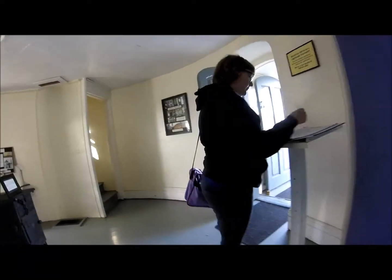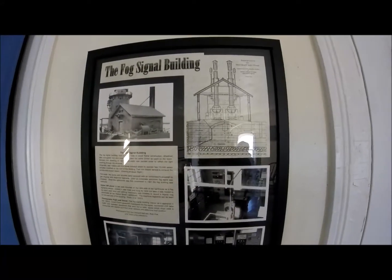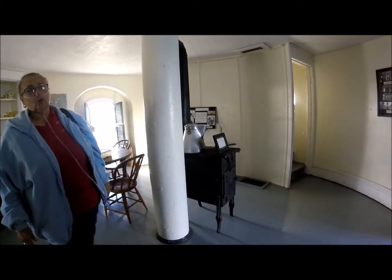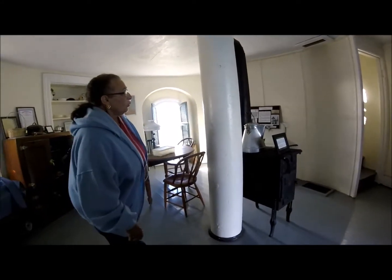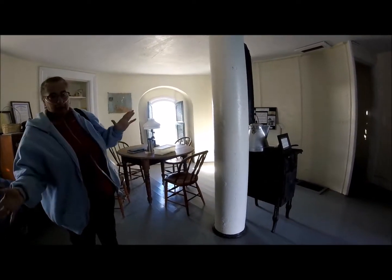When the lighthouse was given to the city of Harbor Beach, it was given with the stipulation that it would be used to extend history, you know, to share the history. And so this kind of shows that that's what we're doing. Oh, okay.